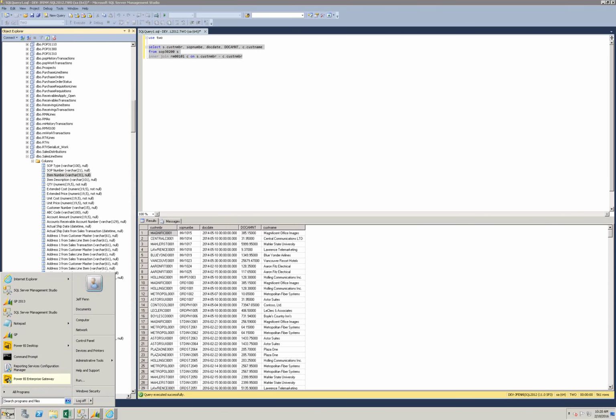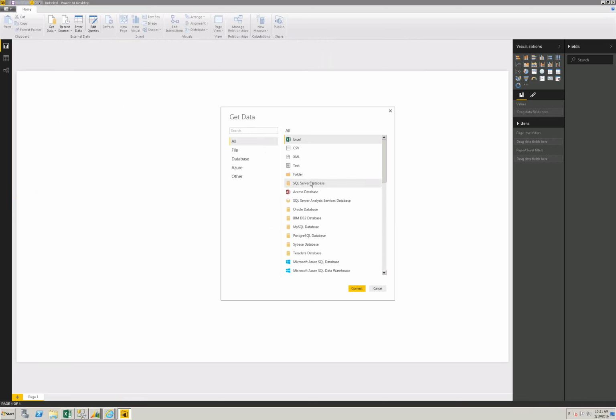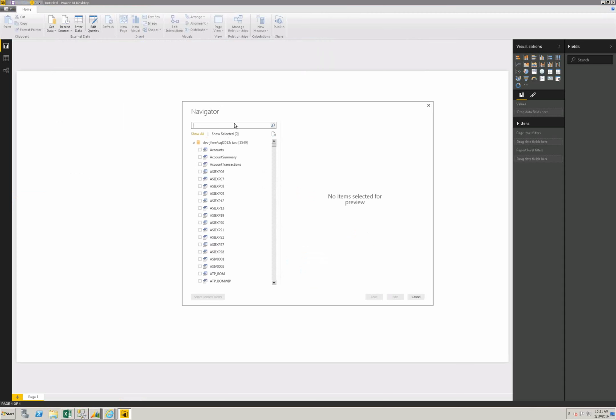So let's go ahead and start Power BI Desktop again. And we'll get data again. And this time we'll go to our SQL Server again. Connect. JFN. And I remembered it was sales. I just do sales, and it's going to show me all the sales related ones.